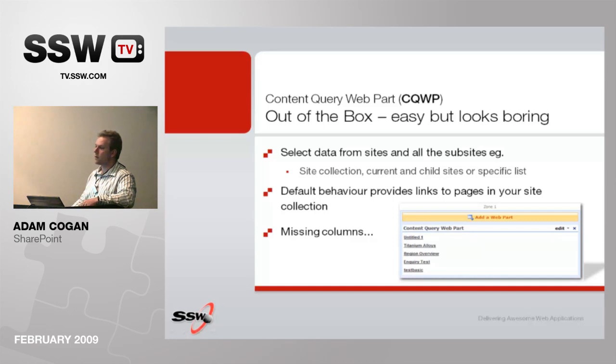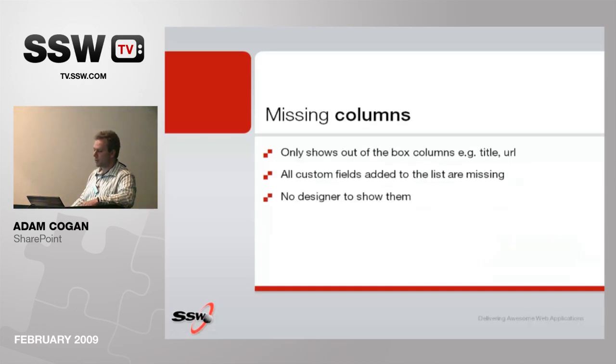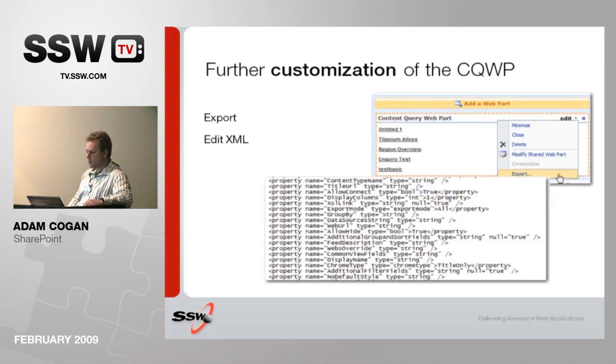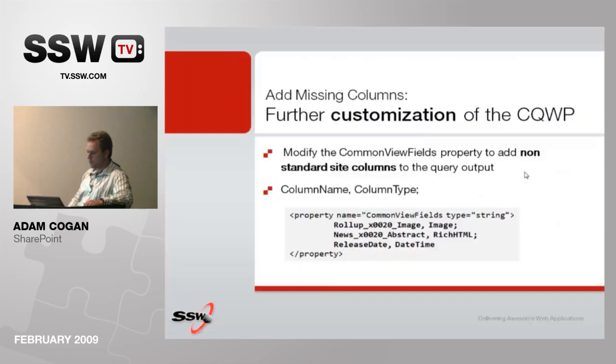Anyone think? Export. Export. All right, you got the idea. Okay, they're not there. You'll have a look and you go, where's my extra columns? Can't I tick something to show them? Well, no. You export the stupid thing out. You fix them up in here. There's the export menu. In our case, you had to show these three fields that were missing: the image, the abstract and rich HTML, and the release date.